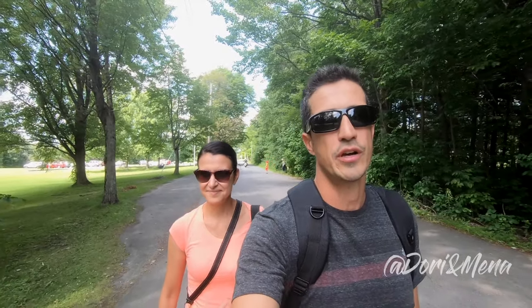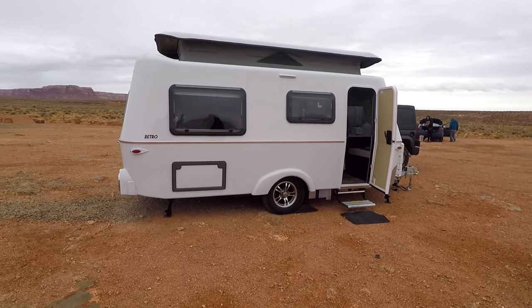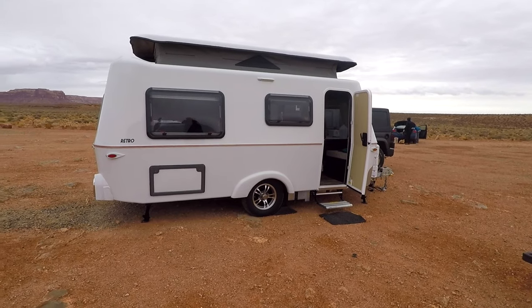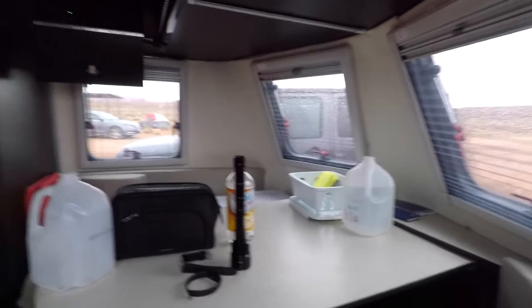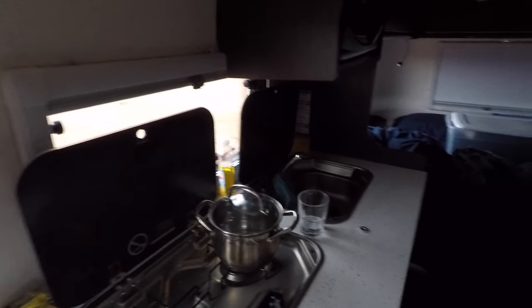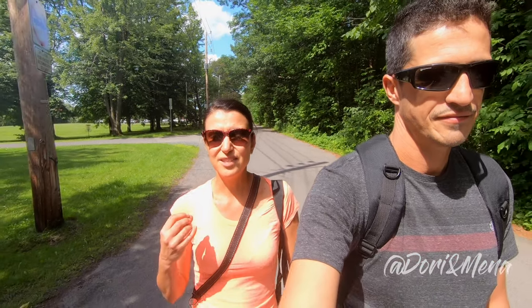So the first one that we saw was the Hymer Touring 550. What'd you think about that one? The design was really nice. It was very sleek, very modern, and very light. Things that we really appreciated was that there's a separate bed and dinette, which we found after 2 years of living in the Casita is very important.